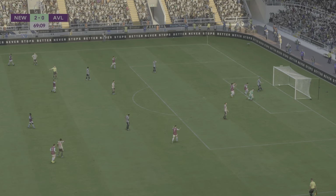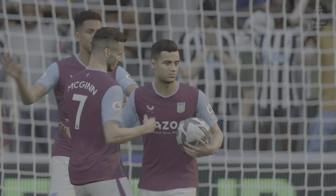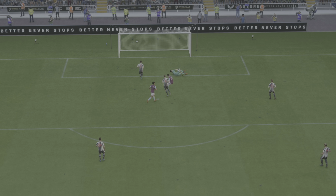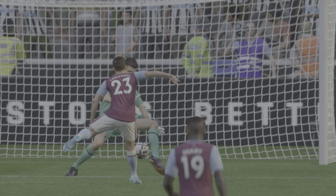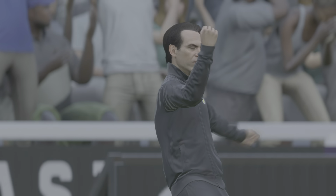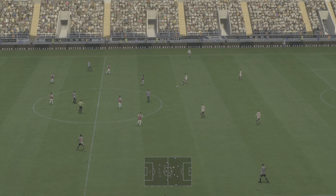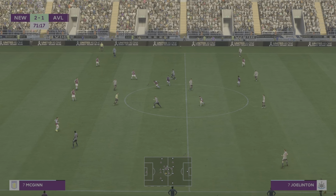And it's in! This game very much back on as a contest. Well, as you can see, he gets a touch on this, but it's not quite enough to stop the goal. It was a good effort, though. So back underway. Intriguing contest this, given the 2-1 scoreline. 20 minutes to go.